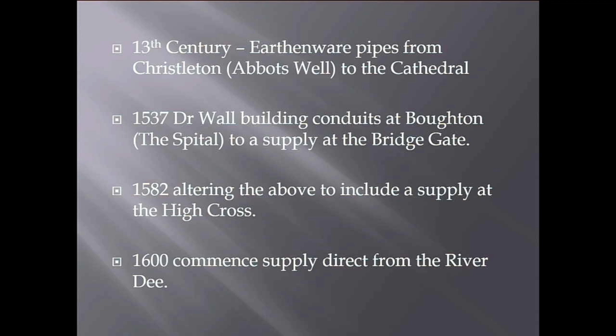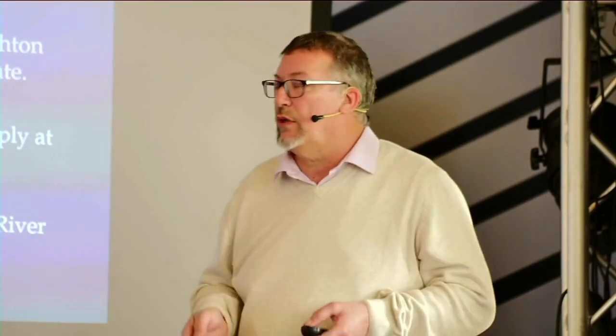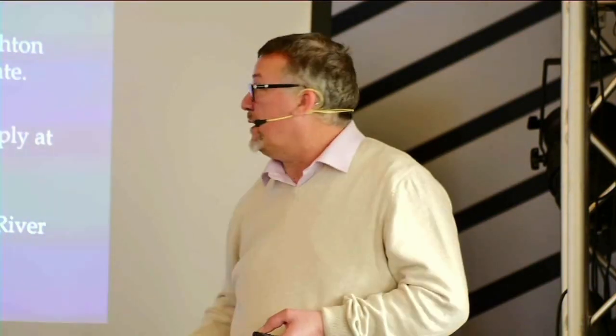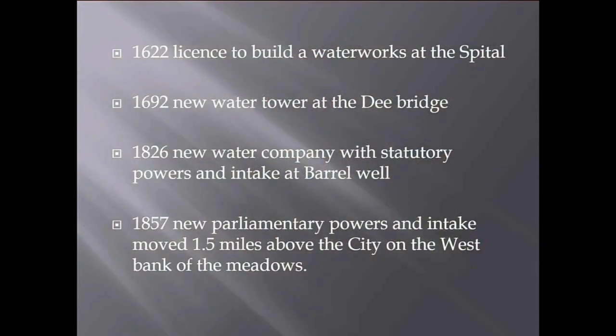And then in 1600, a water supply was taken direct from the River Dee, raised by a water wheel up into a tower. There were two towers on the old Dee Bridge. An earlier one, and then a nice octagonal one there. It was lifted by the water wheel up into the top of the tower, and from the tank at the top, it just gravitated down to a public water supply at the Cross. Again, there was a license granted, but I haven't found any evidence yet for a waterworks actually in Spittle Walk, where the works is today.